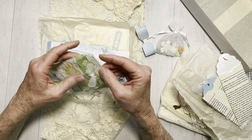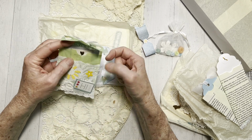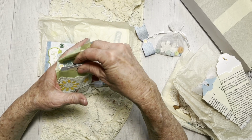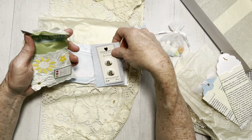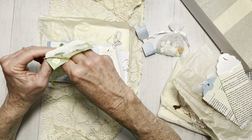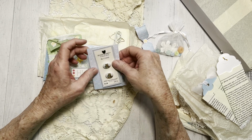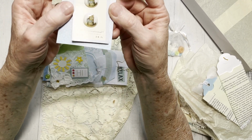If that opens up. Oh yeah, it's got stuff in there. Look at there. Oh, wow. It's like opening packages over and over. Be yourself. Look, Peter Rabbit button collection, but they are cats.